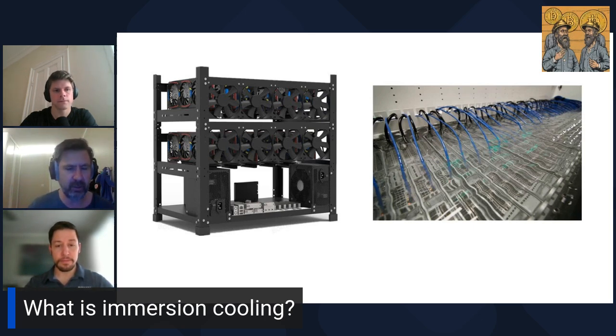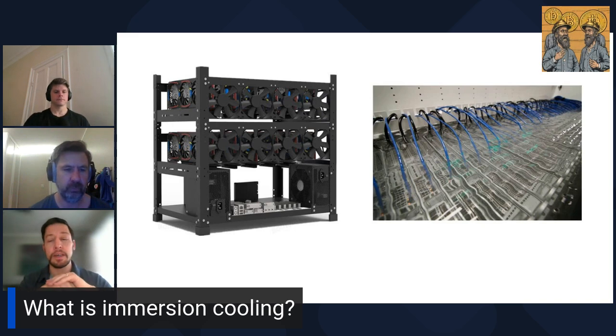How did it come about? Do you know the history of this method? Yeah, so I can talk to it certainly at a high level. Immersion's been around for a while. So this really goes back to the 1950s and 60s.